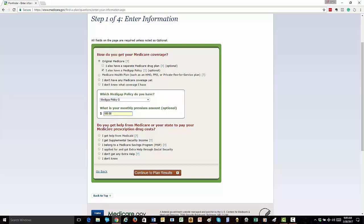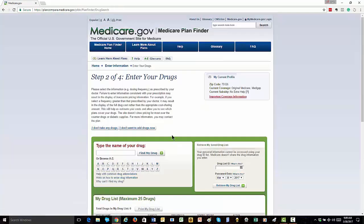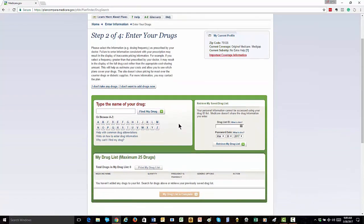Now, then it'll ask you a question, do you get help from Medicare or your state to pay your Medicare prescription drug costs? And then answer this question appropriate to you. I'm going to click down here. I don't get any extra help. Now, we filled out the information. It says continue to plan results. Now, step 2 will be to enter in your drugs.